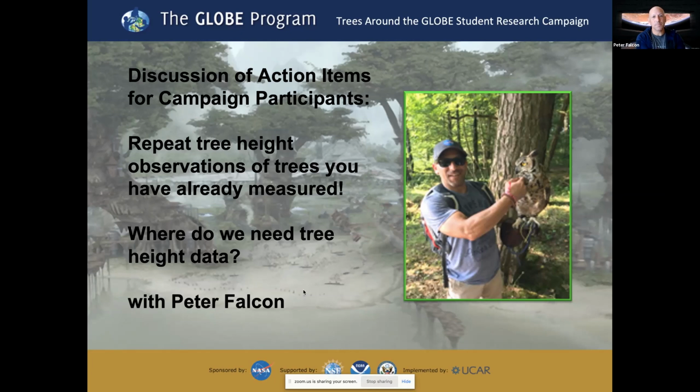Okay. So on my side of things, many of you know that I also work with the Ice, Cloud and Land Elevation Satellite 2, and talking to my scientist colleagues, and I know Peder's talked to lots of his scientist colleagues as well, having repeat measurements can serve multiple purposes. Repeat measurements of trees help us understand how fast or slow that tree is growing, whether it's getting the right nutrients, the right amount of sunlight, or what type of soil it has.